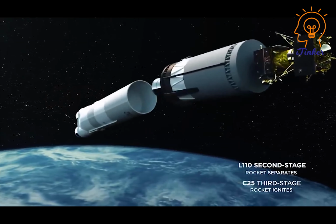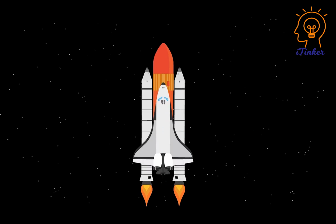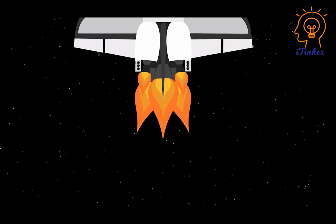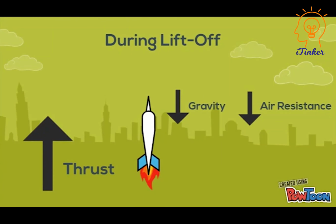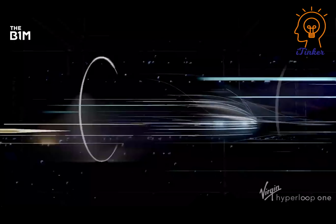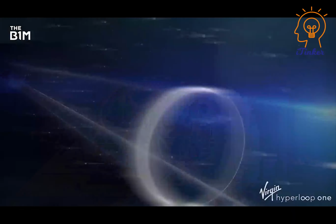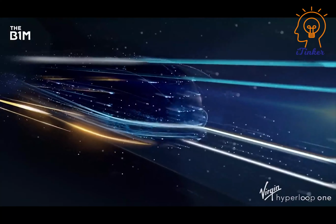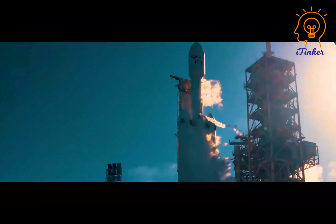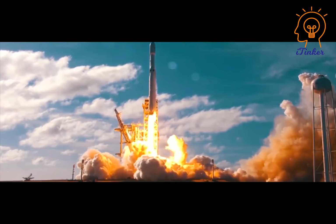But wait, we are forgetting another force that comes into play as soon as you are airborne. Can you guess what I am talking about? Remember air resistance in Hyperloop technology, which was overcome by forming closed cylindrical structures in which the trains would move? Here we are talking about the same air resistance. This air resistance remains a part of the forces acting on the rocket throughout the period of flight.